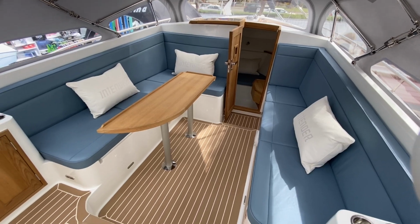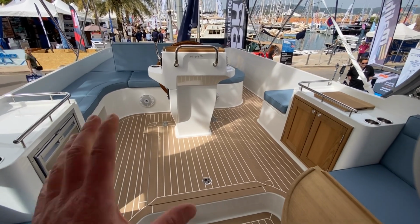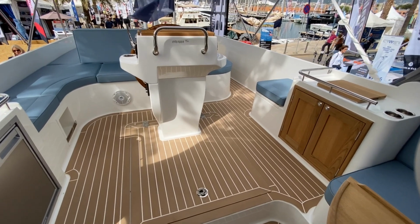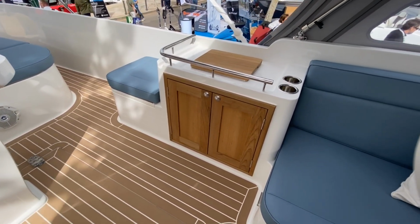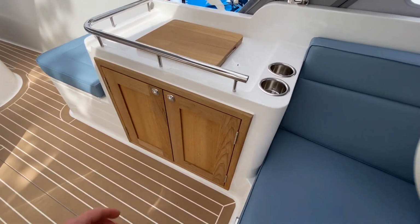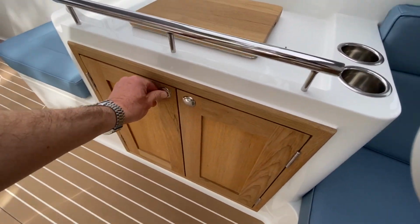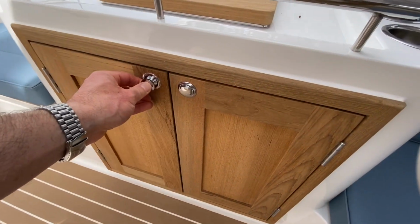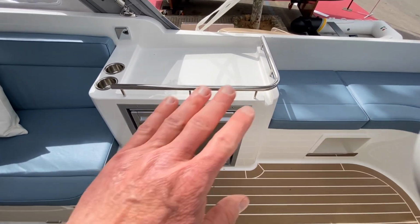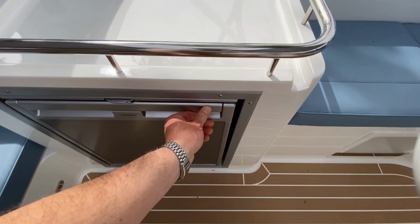I'll take you down there in a moment, but for now we'll just walk around the cockpit. There is your view aft. Central helm, your engine is all housed down under the cockpit floor there. There are many signature similarities with the 820, but just bigger. So you've got this space on the port side for your sink. It's all much wider, double cupboard underneath there. Coming around onto the starboard side, you've got a decent sized fridge with counter on top, but it's bigger than the fridge that you have in the current 820.